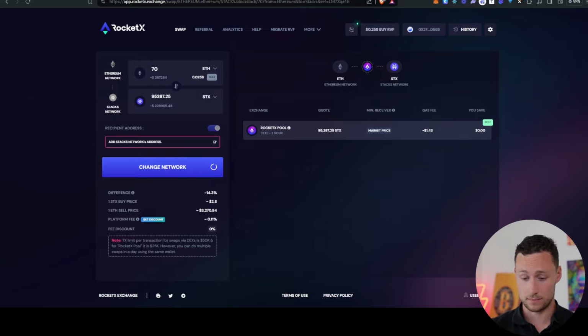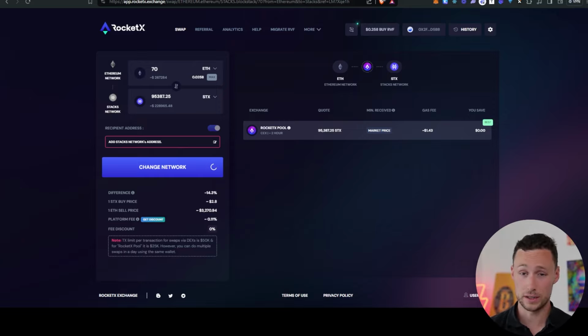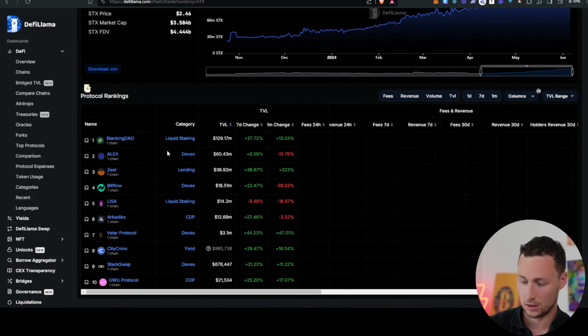And then once I get STX on the Stacks network, I'm ready to start using some of these Stacks DeFi protocols. And there's definitely some really good airdrop opportunities here today. So let's talk about some of these and some strategies. First off, we've got Stacking DAO, and Stacking DAO is the leading largest DeFi application on Stacks today by quite a bit, by a factor of 2x. And it's the largest liquid staking, or as they call it, liquid stacking platform.